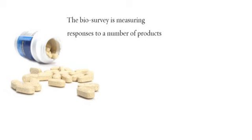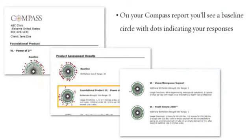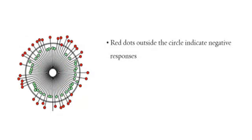Currently, the biosurvey is measuring your body's responses to a number of products, as well as 76 bioenergetic markers. These markers are related to various body parts and functions, such as circulation, digestion, energy, and metabolic processes. On your Compass report, you'll see a baseline circle with dots indicating your responses to these markers. Red dots outside the circle indicate negative responses and are referred to as out of range.